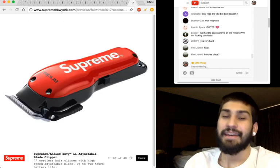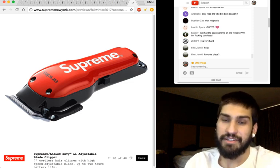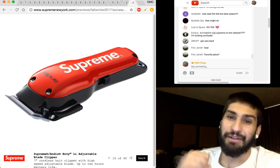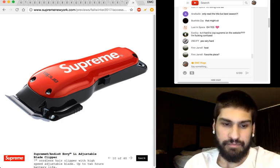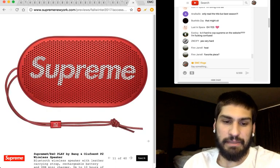This is going to be, again, a very, very hype beast, very expensive thing to buy because you know how many barbers are hype beasts that wear Supreme that are going to want this to cut people's hair. And you know that they're going to charge people probably more just because they're cutting your hair with a Supreme blade. But this will probably retail for $100, and I could see it reselling for $350. Supreme wireless speaker. This is probably going to be another expensive thing.